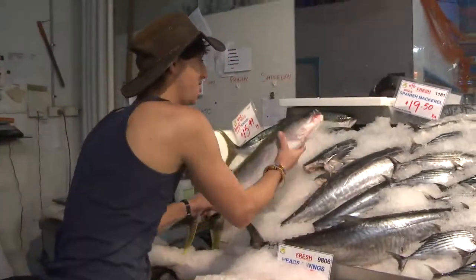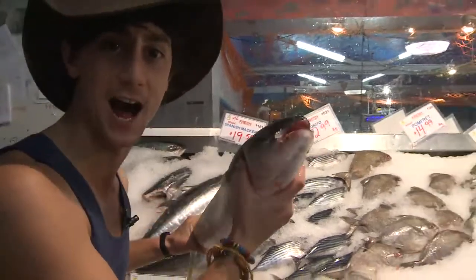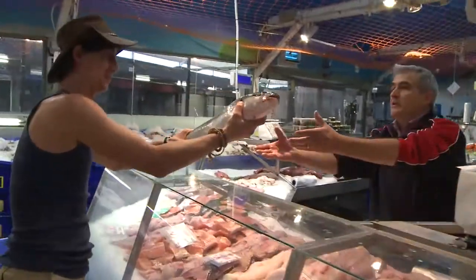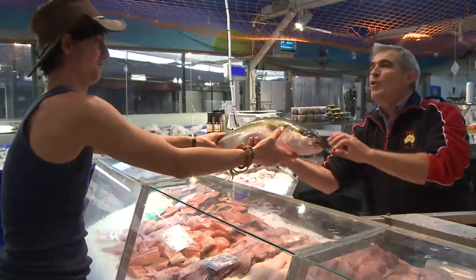Oh wow, have a look at the size of that monster. Now that's a kingfish. You know what, we're going to get some cutlets out of this bad boy. John, kingfish. Now that is a huge fish. Can you do some cutlets with that? Anything you want. I'll even cook it for you.